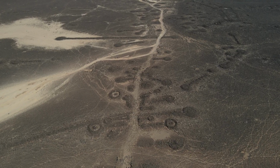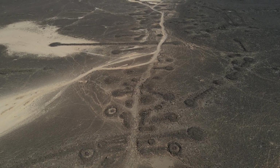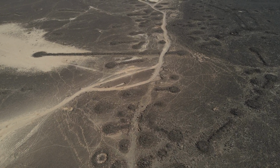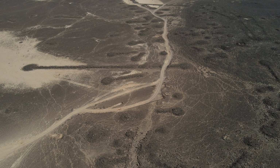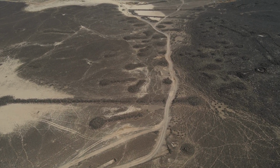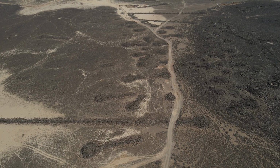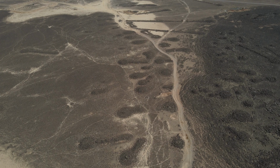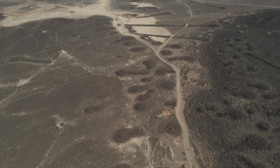Archaeologists aren't entirely sure what these geoglyphs are here for. There have been thoughts that they could be burial sites, but to my knowledge, there's been no bones or anything found in them, so that doesn't seem super likely. There's also been the idea that possibly they're here for livestock or animals of some sort.